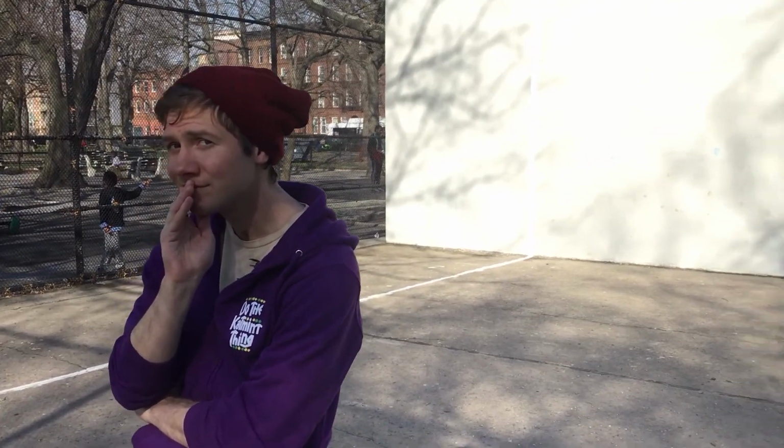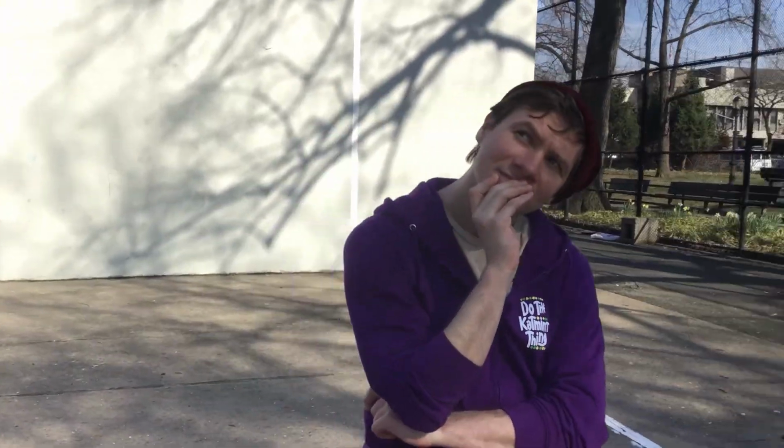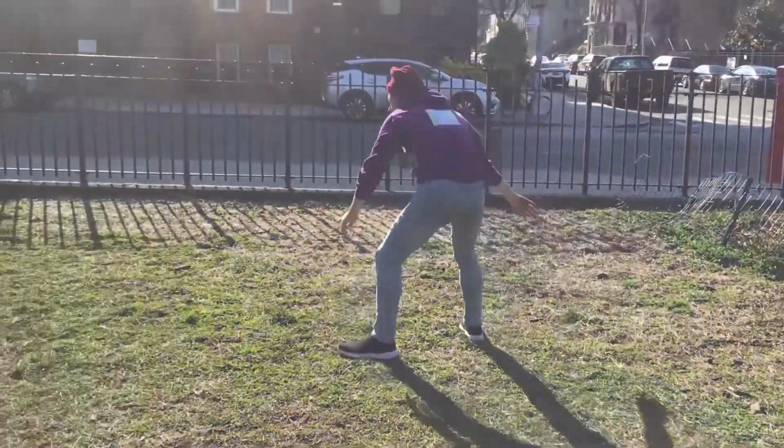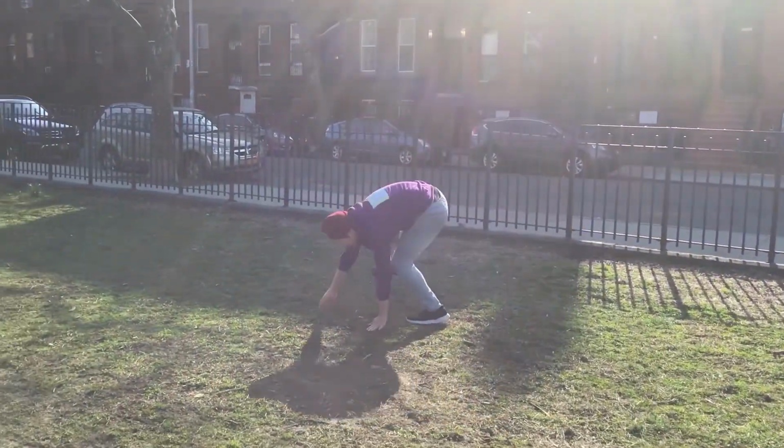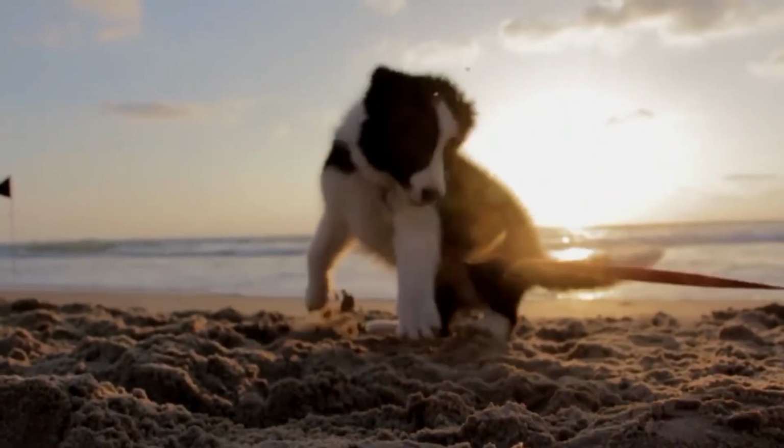Let's see if you know this next step. Chase your tail, and chase your tail, and chase your tail. It's a dog.